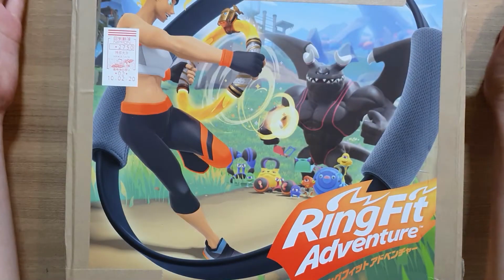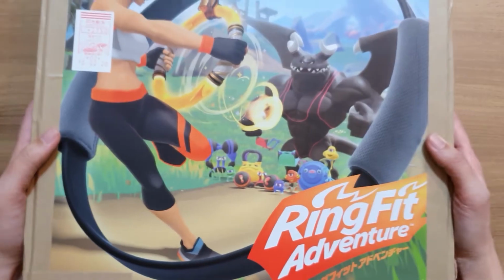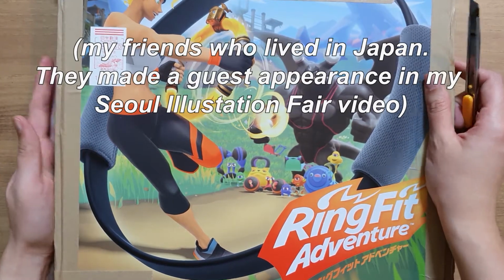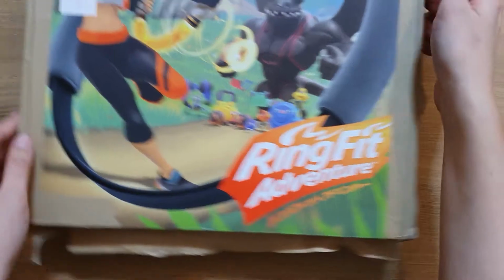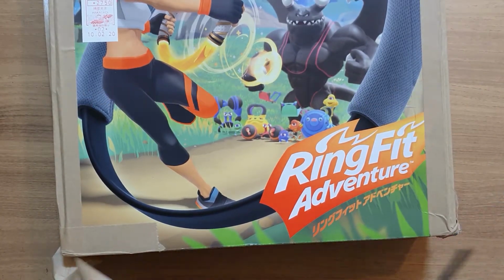So I came home from a long day at work to find this wonderful surprise waiting for me outside my door. It is a package from my friends. They told me they were going to send me some stationery, some of the stuff they had bought that they hadn't used, and I think some new things as well. So I'm going to unbox it, and I'm so excited.